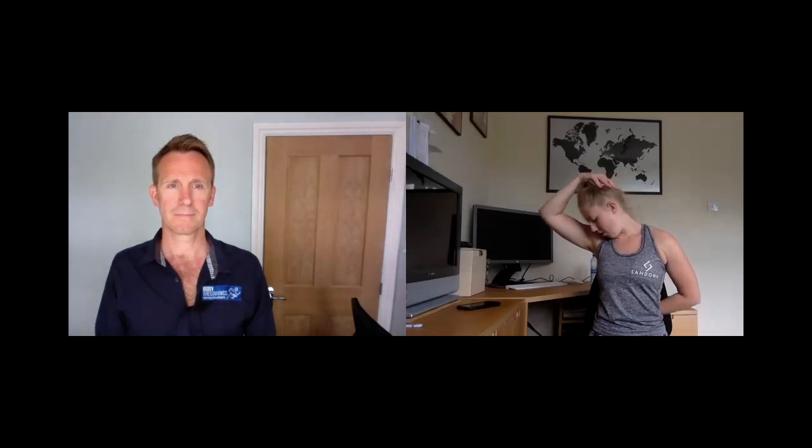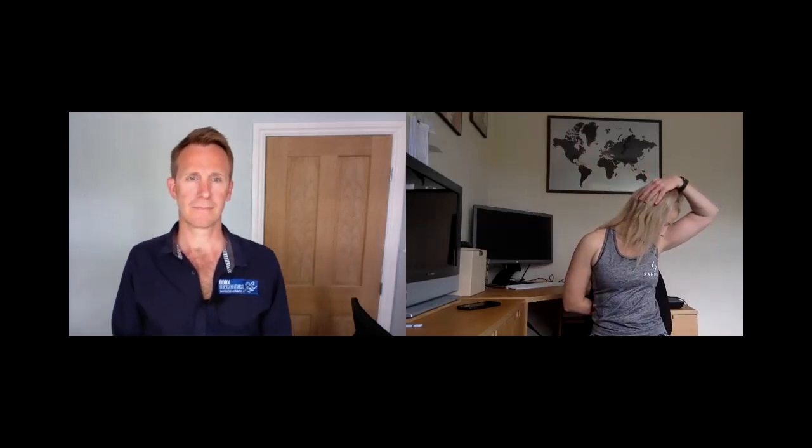If you do want to intensify this, you can also place the other arm just behind on the low of your back with the palm facing inwards, and that will just intensify the stretch slightly. Again, of course, important to do both sides, like so.